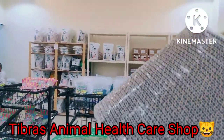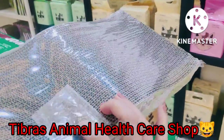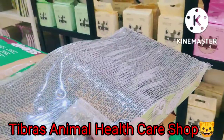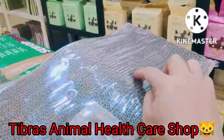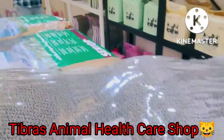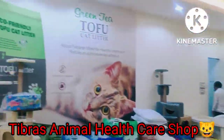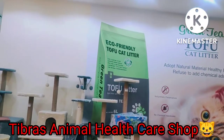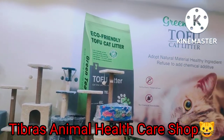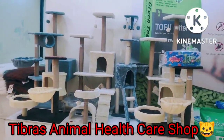It's called scratches. What is this one, the white one? What is this one? Just put it, maybe he will pay or she will pay. Like that? Okay. So this is tofu cat litter. So this is it, guys. Ikutin natin ulit.